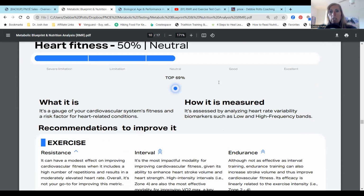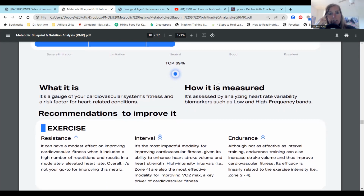So let's look at a whole in-depth comprehensive blood chemistry panel and look at signs and symptoms when something is higher or lower than our optimal functional range, not your doctor's ranges, which everybody turns out to be normal. And I want to look at functional lab ranges. So this is going to be measured looking at your cardiovascular fitness and your risk factor for heart-related conditions.